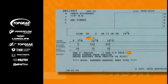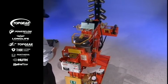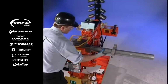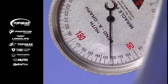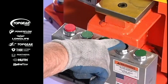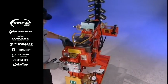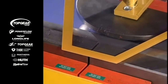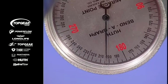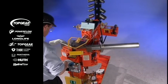The asterisk at our second centerline mark instructs us to change to a 3/4 shoe before making the second bend. Snug the pipe in the dies. Rotate the pipe until the rotation dial reads 124 degrees, and the second bend is made to a depth of 15 degrees. For our third bend, we return to our full shoe. Snug the pipe at our third centerline mark, rotate the pipe to 203 degrees, and bend the pipe to a depth of 39 degrees, completing the program card.